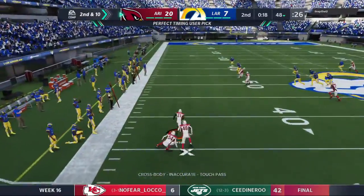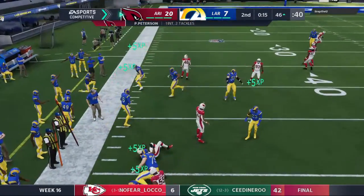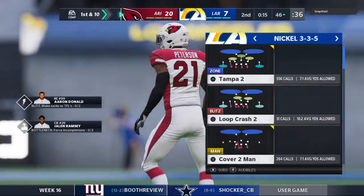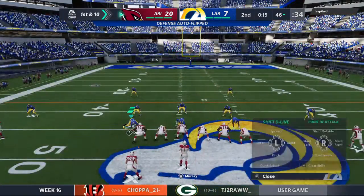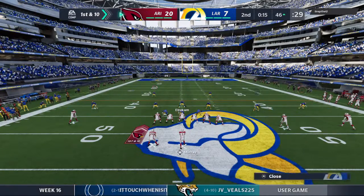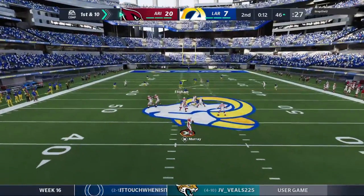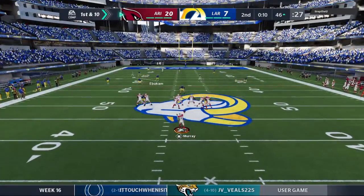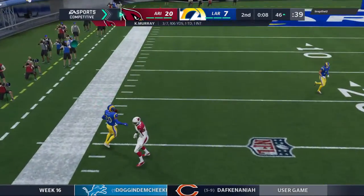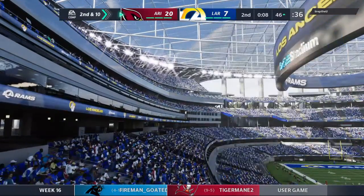Into heavy traffic, and it's intercepted. Picked up here at 34. And these guys have got it back at the closing stages of the 1st half. They'll take over 1st and 10 at the 46-yard line. After the turnover, here's Murray. And nearly picked off. Surprising to see a defender of his caliber let it get away, but it does get away and it's 2nd down.